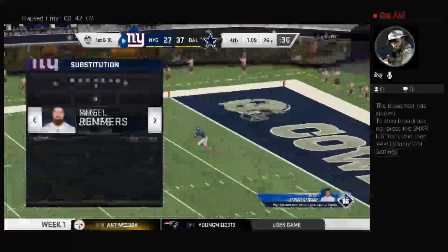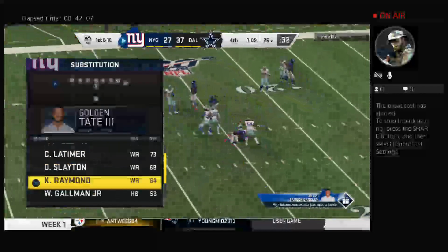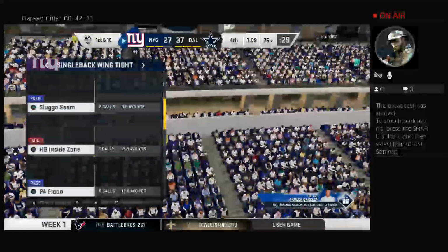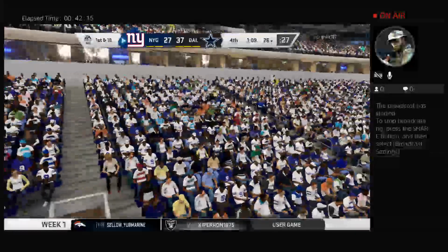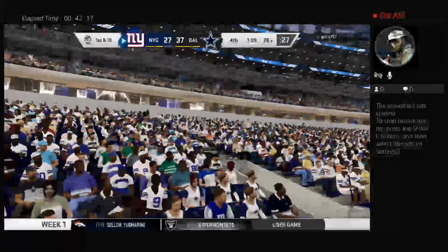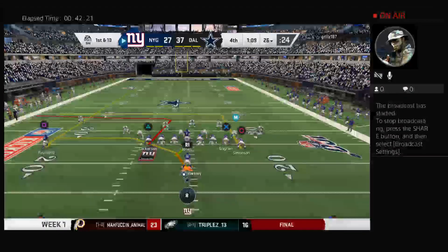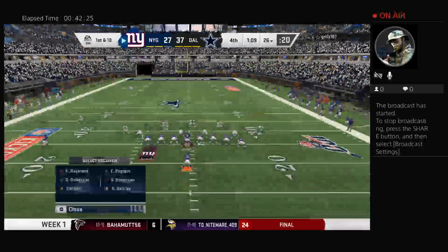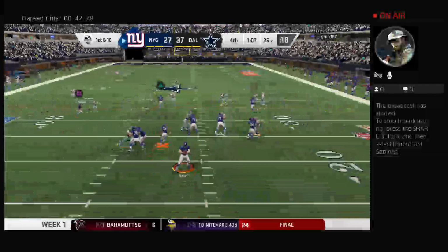Let's go. Let's go. 60 outlaw. 54 Mike. Danny.